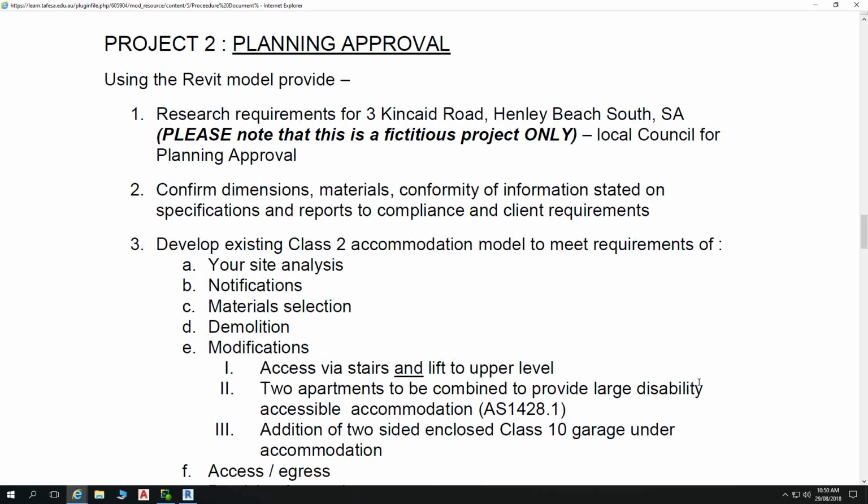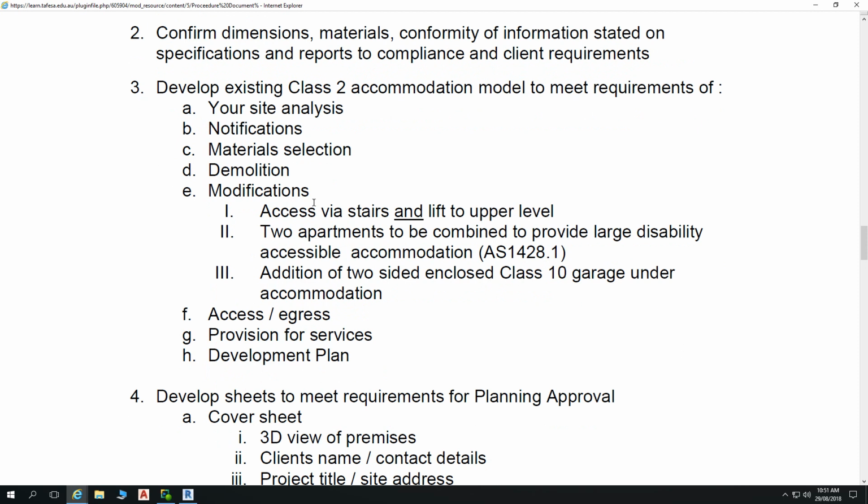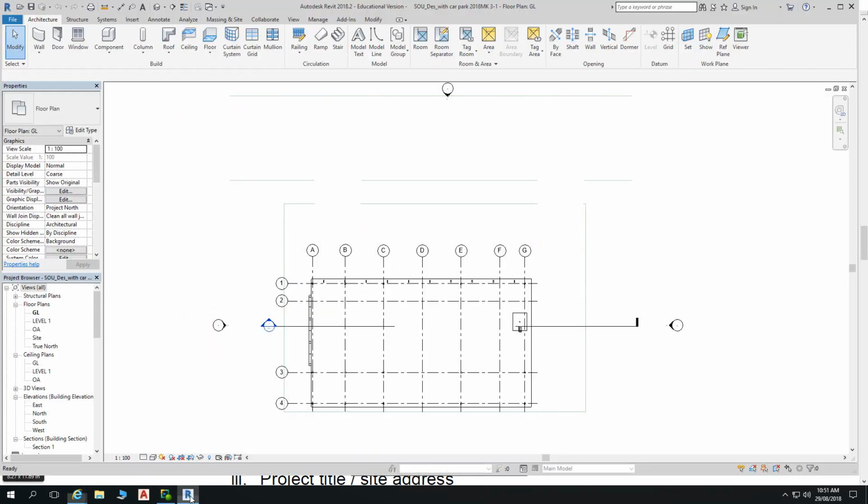So much like project 1. Confirmed dimensions, materials, conformity of information stated on specifications and reports to compliance and client requirements. So you're going to have to look at what the building is made of and whether that complies and suits the client's requirements. Developed existing class 2 accommodation model to meet requirements of your site analysis, notifications, material selection, demolition. So you're going to have to do a demolition plan for this one, because there's going to be aspects that are changed about the building, and then include in there your modifications, so access via stairs and lift to upper level.